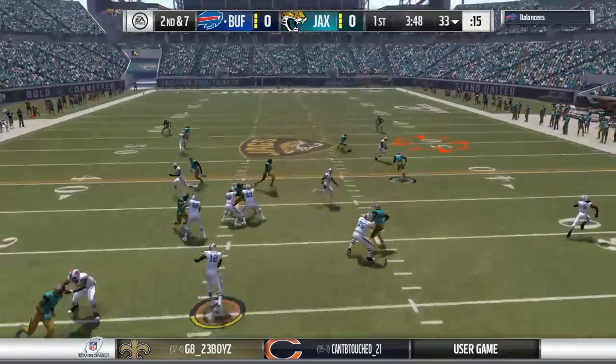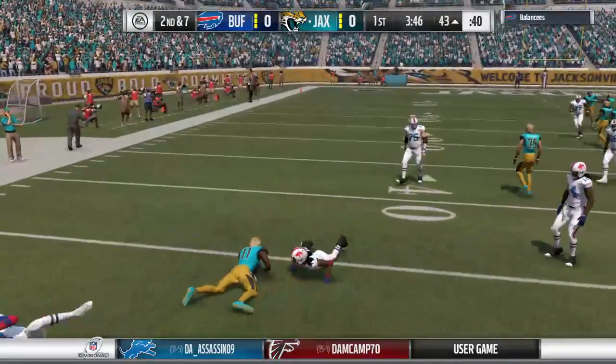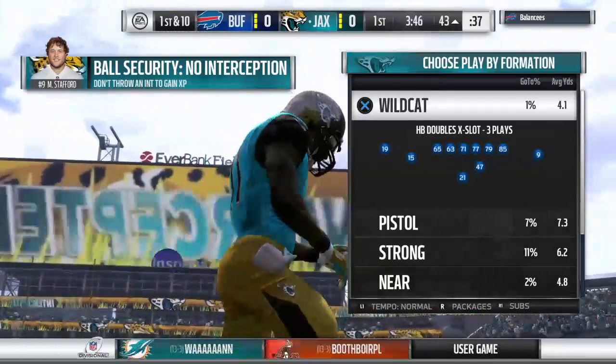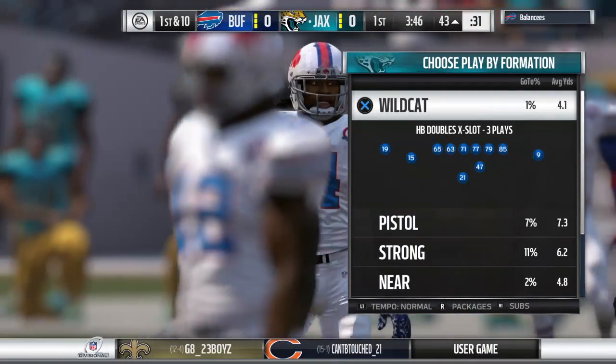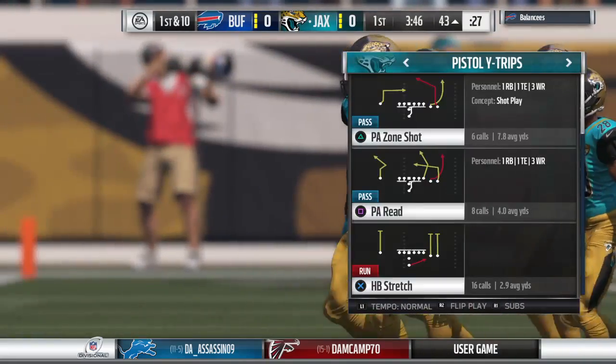Now a shotgun snap as they'll look to throw. Looking for Watkins, and it's intercepted. Picked off by Dayon Buchanan. And to the 43. So down inside the 45 to the 43-yard line. That's where they'll take over. And now out come the Jags. And following the interception, we'll see what they can put together on this drive.